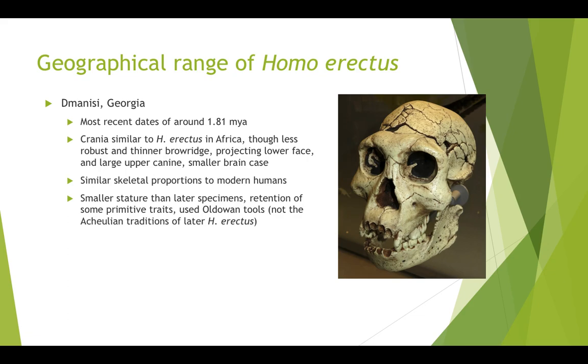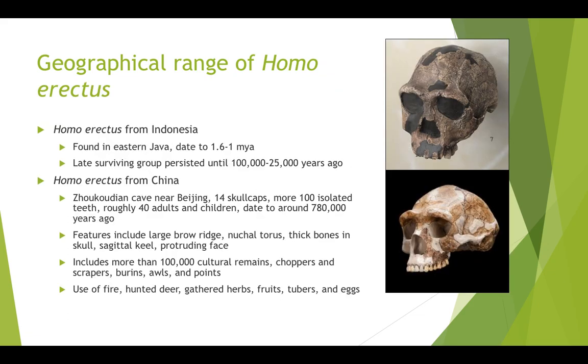We see smaller stature in the Dmanisi fossils. So they range from about 4'9" to maybe like 5 feet, 5'1" or 2. We also see that these earliest Dmanisi fossils use Oldowan style tools. We have not yet seen this technological innovation that comes with the Acheulean traditions of later Homo erectus.